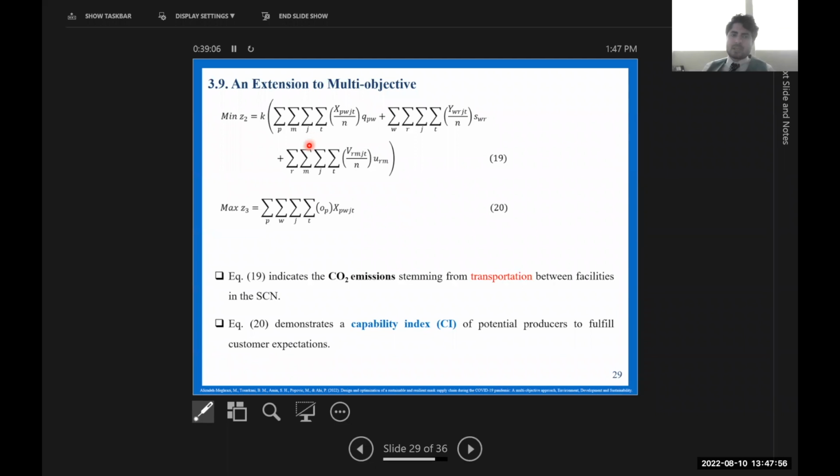We also consider a second and third objective in addition to the first objective that was related to the economic objective. The second one was related to the CO2 emission. K is the CO2 emission, X is the number of products, N is the capacity of the truck. So this objective function shows the total amount of CO2 emitted in the supply chain. We want to minimize that objective, the CO2 emission, like the first one, which was the total cost.